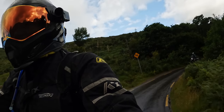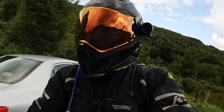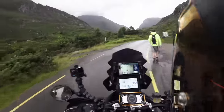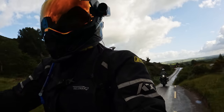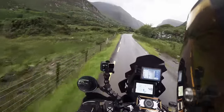So we're heading up to one of the main tourist attractions, Gap of Dunloe, the Wishing Bridge. Yeah, you can see it here. Tourists are getting brought up by horse carriage because buses are not allowed up here. And the guy at the store said that it gets really crazy in about half an hour. So if you want to beat the crowd, it's better to go now.